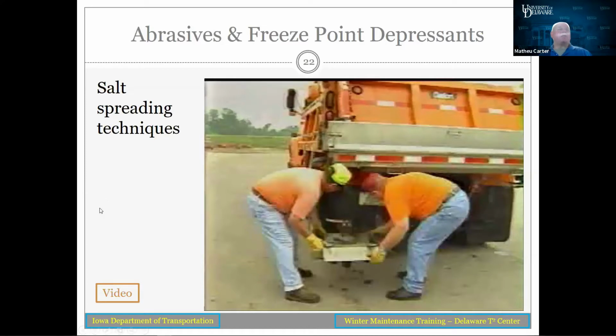So let's stop and take a look at this, which gets into some salt spreading techniques and gives us a little bit of an idea of what's happening with the salt on the roadway.